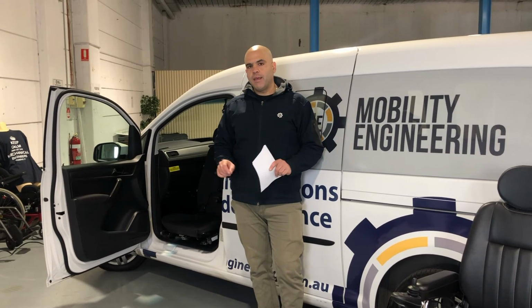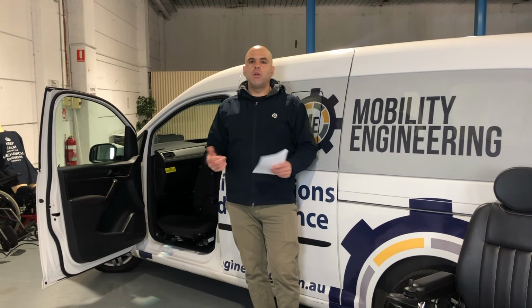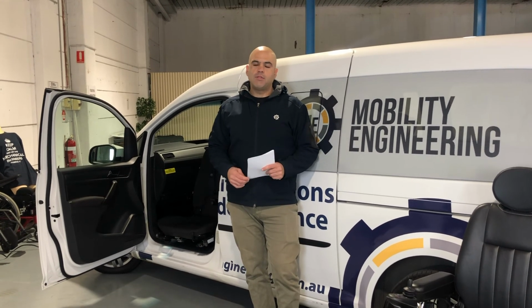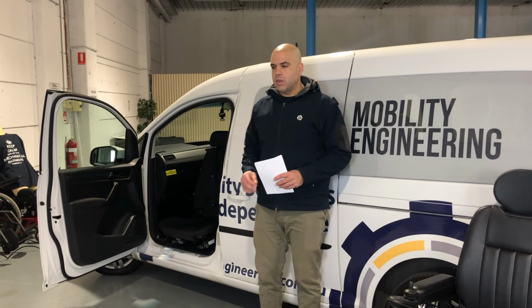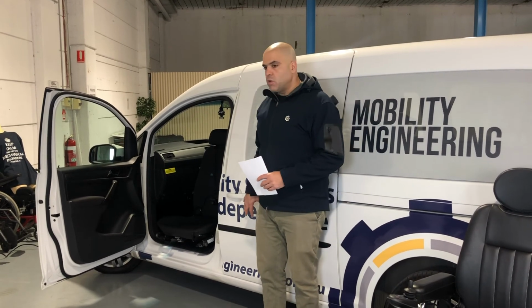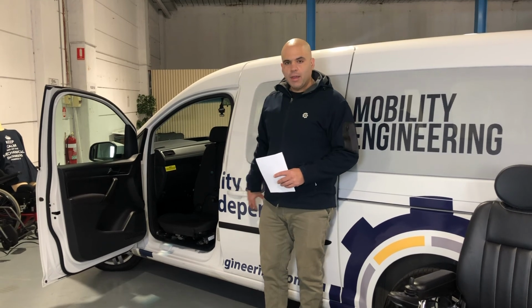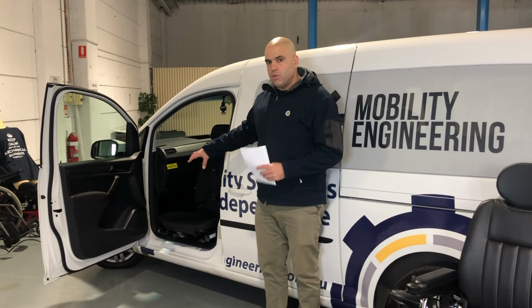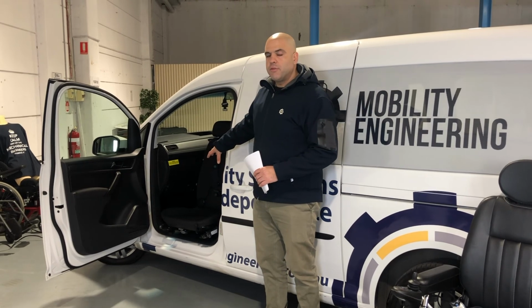But the NDIS has that window open for the vehicle to be funded, but they're not going to give that away very easily. It's only on a very, very specialized basis. So generally the vehicle is not funded. The vehicle has to be yours. You have to be able to maintain it. You have to have access to it. And if you want to use someone else's, you can, as long as you've got that access. And the products are fully funded.